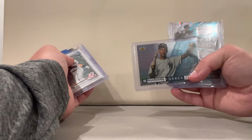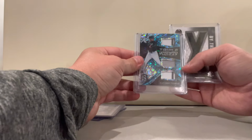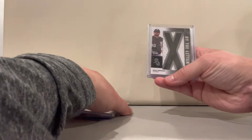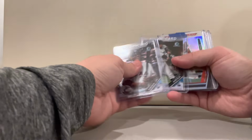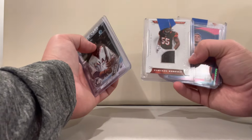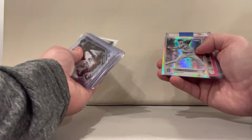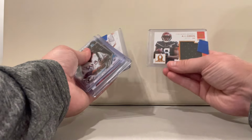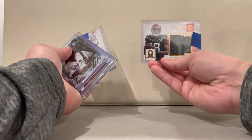Jeter, Triple Threat relic. That's got some nice patches to it. That's out of 99. And Nick Swisher, Buyback auto. Legendary Logos, holo, Joe Burrow. Montez Burfict, Century Materials Relic out of 99. And there's Jeremy Hill, Colossal National Treasures out of 99. AJ Green out of 25, Encased Relic.